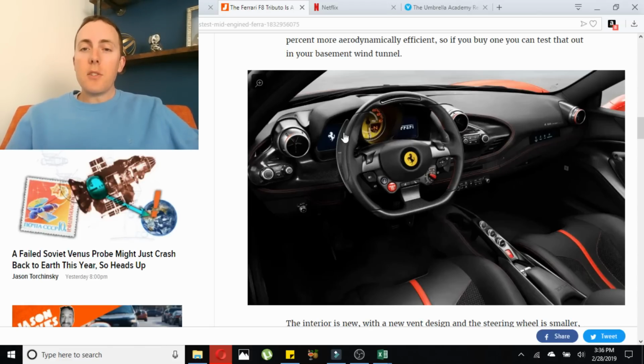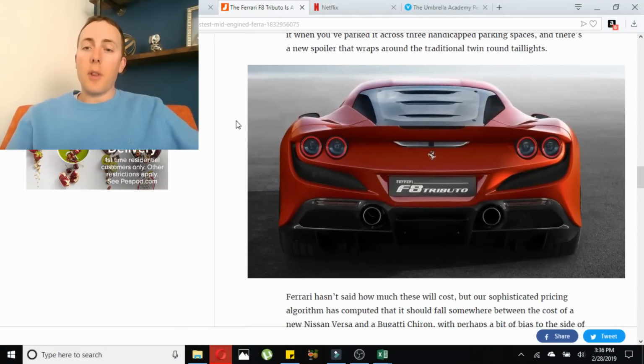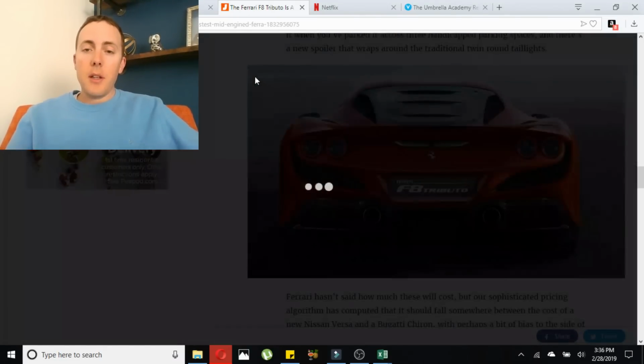Now, you've got the two screens on the dash here. Obviously, you have your centrally mounted tachometer, but it looks good. It's essentially an evolution of the 488. Now, going to the rear design, which I really like. We're going to make this bigger.